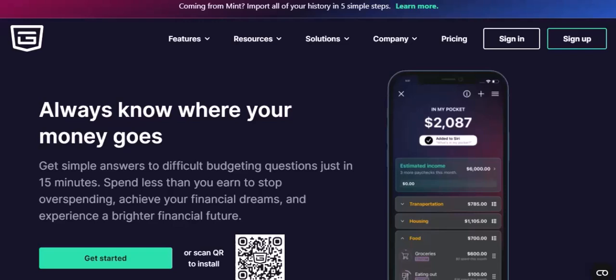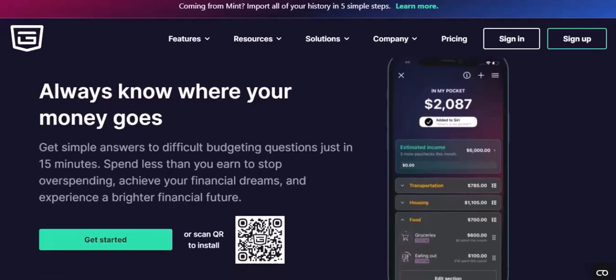Key features and benefits. Automated income and expense tracking. PocketGuard automatically connects to your bank accounts, credit cards, and investment accounts. This eliminates the tedious manual entry of transactions, saving you time and effort.